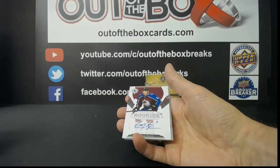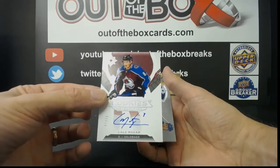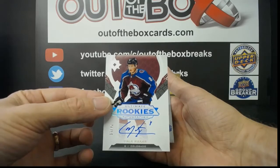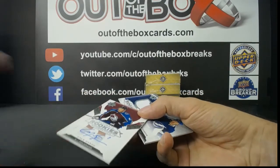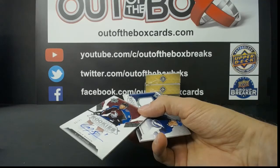And we have a huge hit for the Colorado Avalanche, numbered 74 out of 99. Ultimate Rookie Auto, Cale Makar. Congrats to Colorado. The big hits tonight continue.